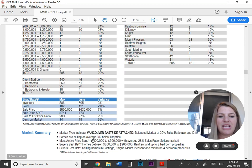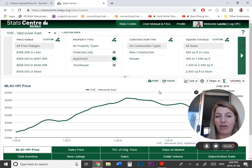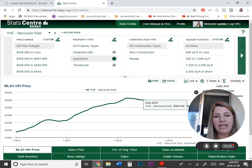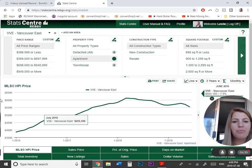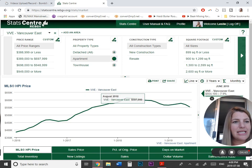Overall, homes are selling on average 3% below the list price. So negotiating is still happening. Flip over here to the stats center. So Vancouver East Side, looking at the condos, because we were just there, we can see that it's been a slow rise and a pretty steady, a little bit of a decline, but nothing too crazy.